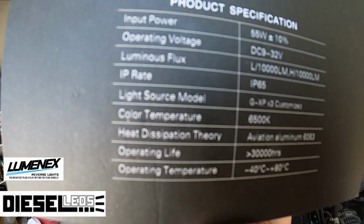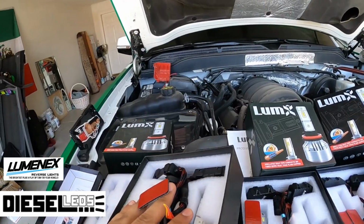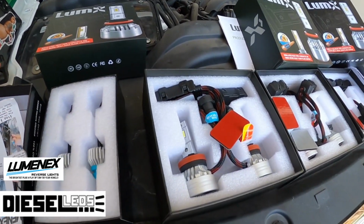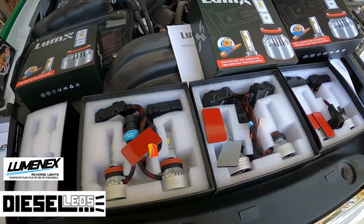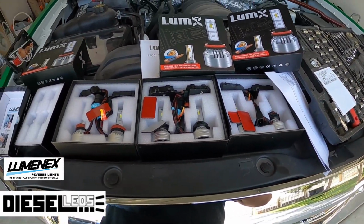Let me see the temperature color right there. They're 6,500K. So that is bright. From what I remember, 6,500 is super bright. So we'll see, we might blind somebody, you know. So let's take off the battery and get it going.